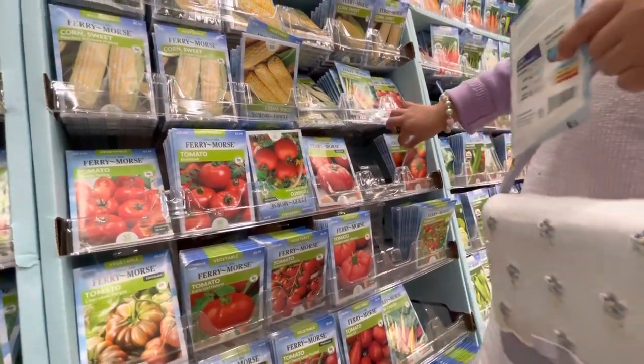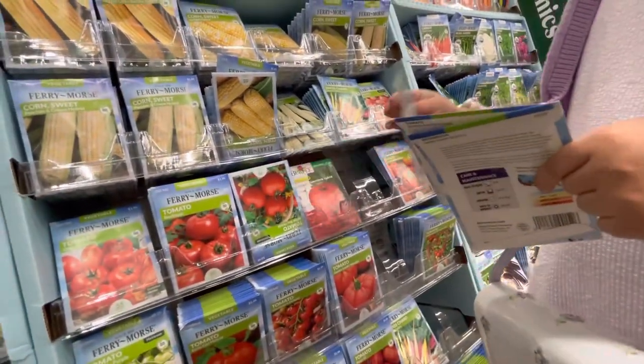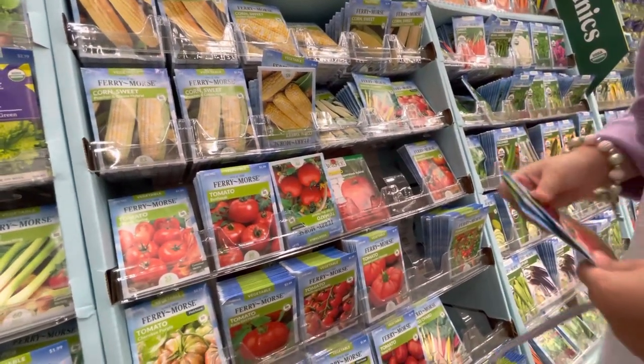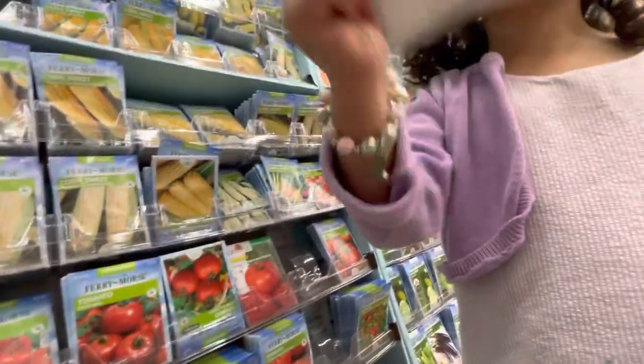Anyway, Big Red. I think this is a good one. Big Red. And there's the Lincoln one. Oh, these are only $1.99. Yes, that is not bad. I already have a lot of the beefsteak ones. And we don't have corn. We have corn. We have a lot of seed corn right here.